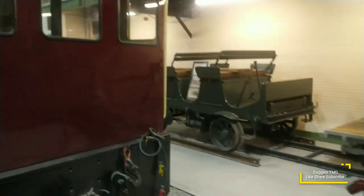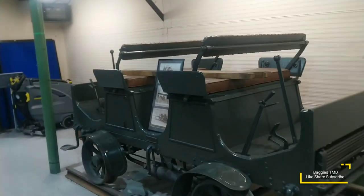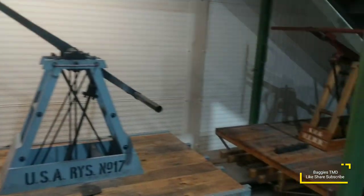So let's go and take a quick trip up the stairs, guys. Got a little overview of the roundhouse. Don't think the Karcher floor washers now going somehow though, guys.